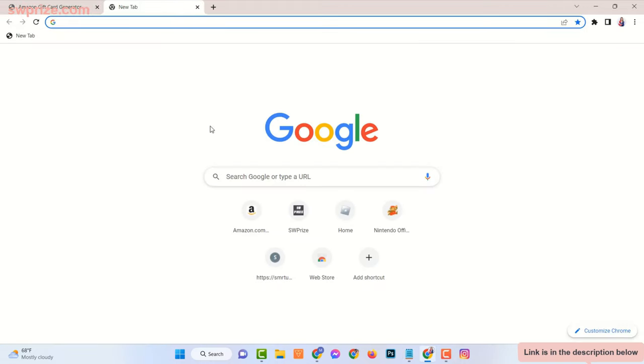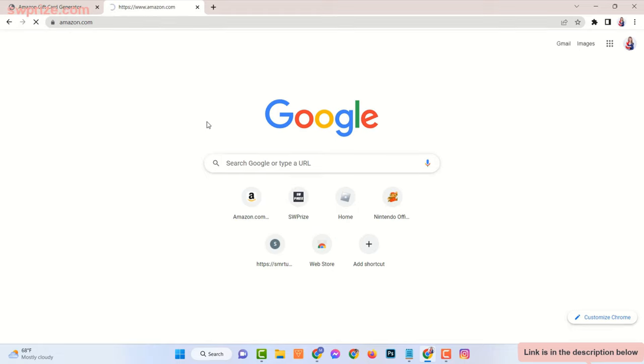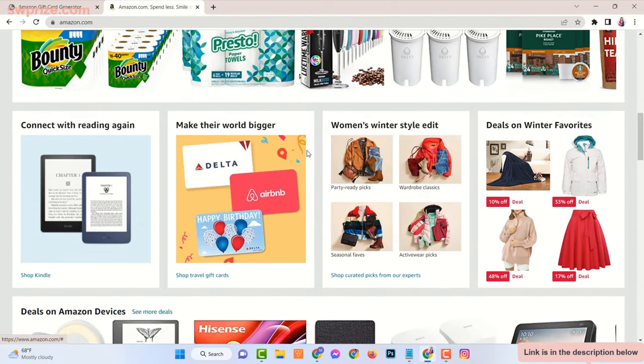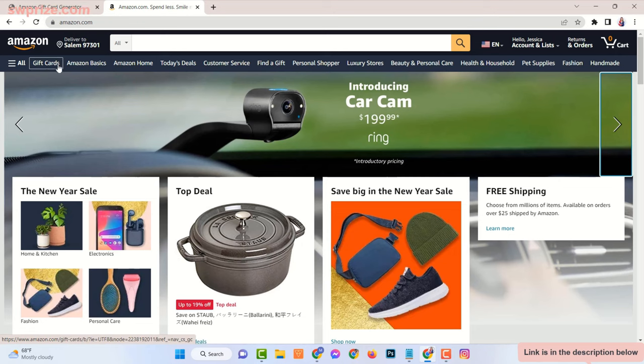Now that you have your Amazon gift card code, let's redeem it on the Amazon website. Head over to Amazon.com and sign into your Amazon account. Once you're signed in, go to your account settings or gift card section, and select the option to redeem a gift card.